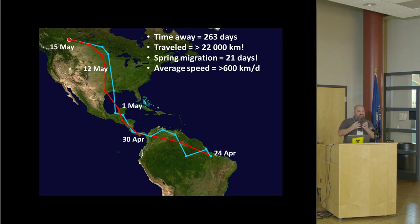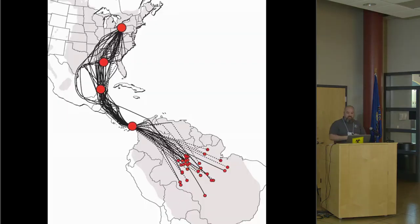So we started to get a picture of what's going on with migration. We were able to take a look. These are tracks of all the geolocator tags that we put out here in Erie, and you can see places where they funnel together, so we get an idea of the different types of habitat that these birds are using, so we can conserve those parts that seem to be of great importance to them.